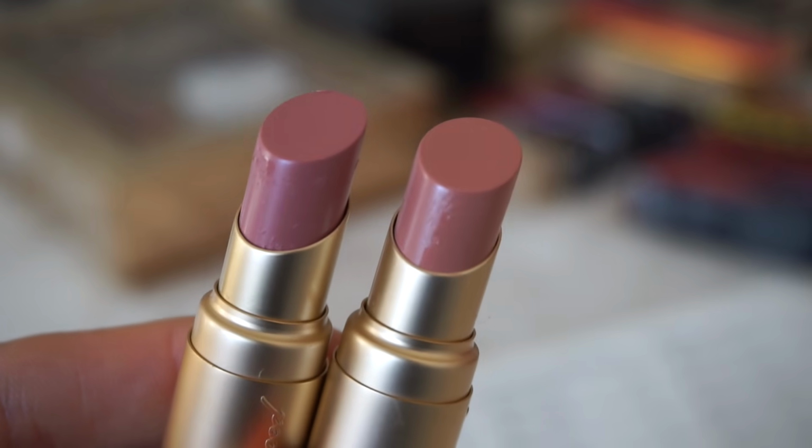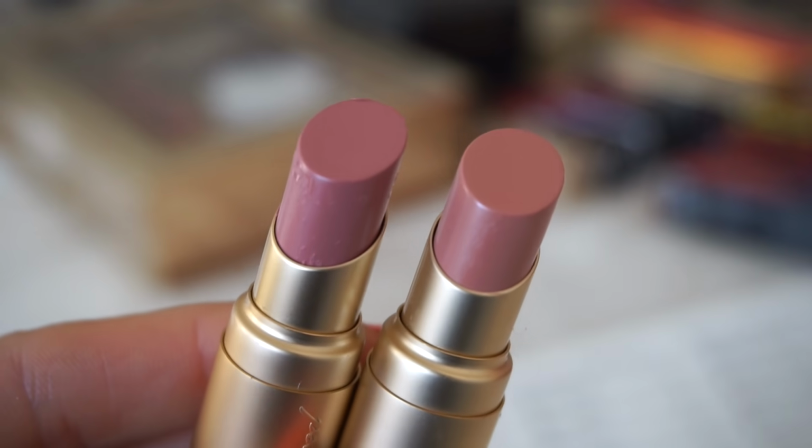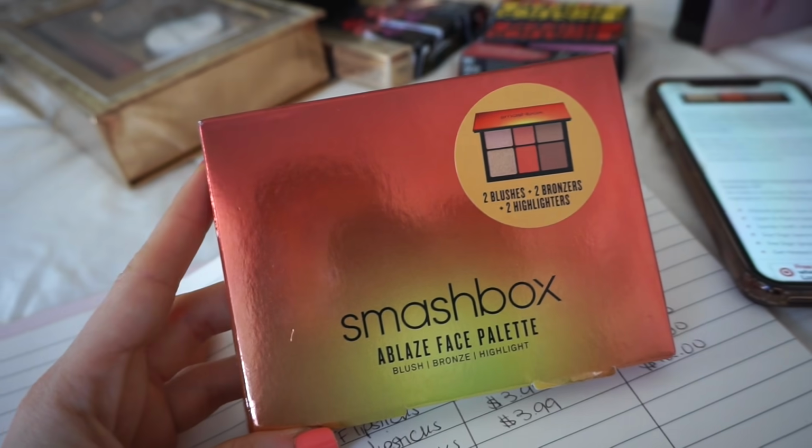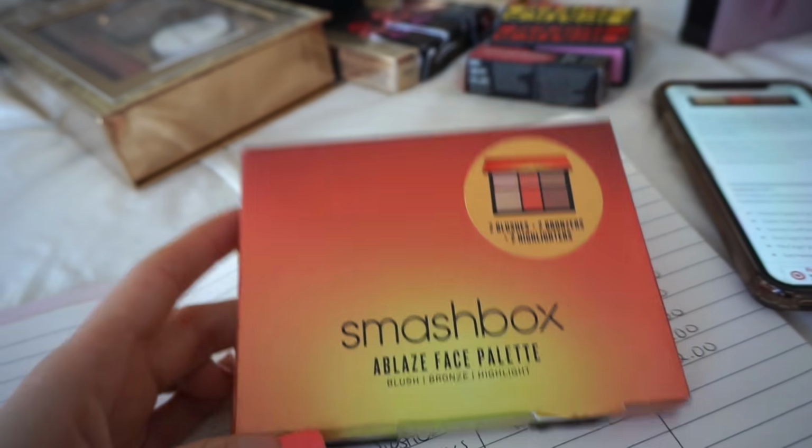So you guys can see here's how these babies look. They're pretty much nude shades. I'm obsessed with them. I have 2 in rotation that I'm using. Love!